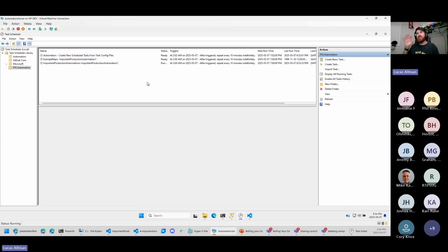It doesn't really matter what the automation is doing. It's: here's where the automation is. Make sure you're pulling down the latest version. And here's the automation file that you need to run. Make sure you're running that based on the schedule as described. And we're in production. We're doing things all across the board.